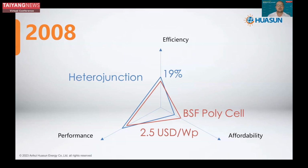If we go back in time to 2008, at the time I used to be at Sanyo doing heterojunction. Heterojunction was this dark object of desire for everybody who was doing PV systems, because it had higher efficiency than the poly cell modules of the time, and it had much better yield, but the cost was very high. So in the end, it was kind of a niche product because the overall picture was very unbalanced.